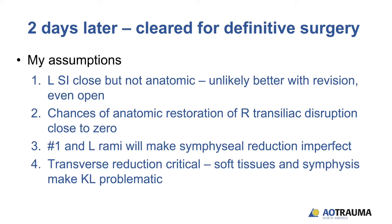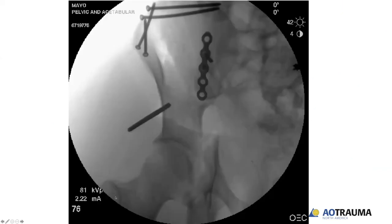Okay, we'll go ahead. So we started anterior ilioinguinal, essentially, and the intercalary fragment was very difficult to read completely. So I'm really reading this reduction at the sacroiliac joint with a very small area of articular surface to go by. So this plate is initially just a clamp. We have a Schanz screw here for rotational control. And then my initial plan was just to leave this semi-flexible and then get my best reduction possible of the transverse by controlling the symphysis.